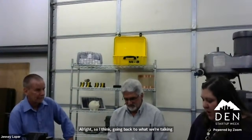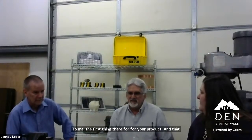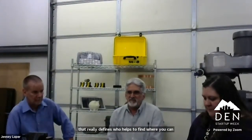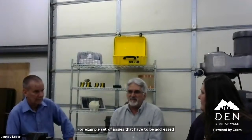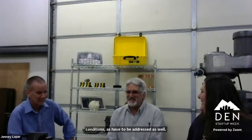All right, going back to designing for manufacturing, what needs to be considered in the design to make it manufacturable at higher volume? The first thing really is knowing what your requirements are for your product, and that helps define where you're going to take the product in the design phase. If you have something that's going to be submersible, that brings a whole set of issues that have to be addressed. If it's going to be exposed to complex environmental conditions, those have to be addressed as well. Like if it's hit with a hockey stick.